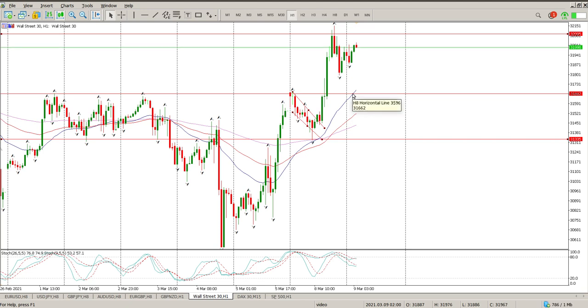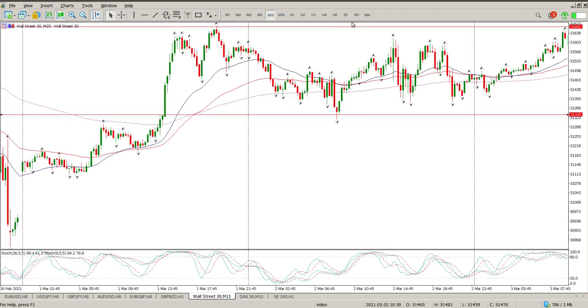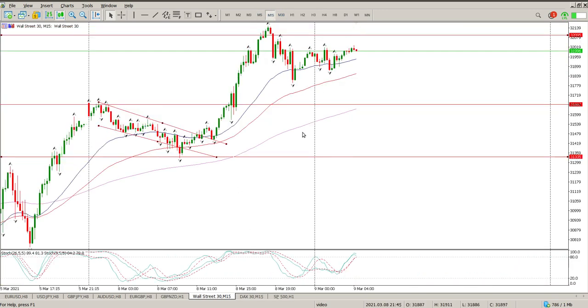As I said here, I was really concerned with that level, and this range bar here would have just added fuel to the fire. So there's no way I would have taken this trade. But I think the structure is important to understand, what is transpiring here.